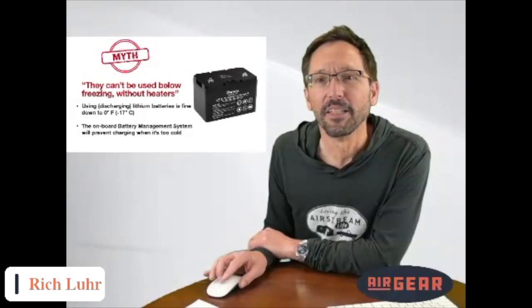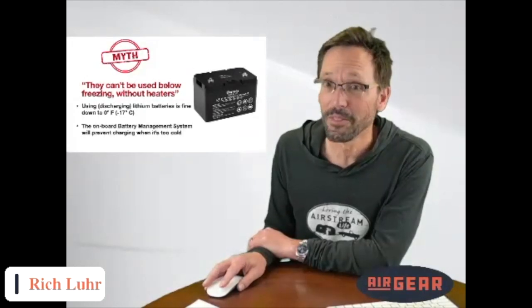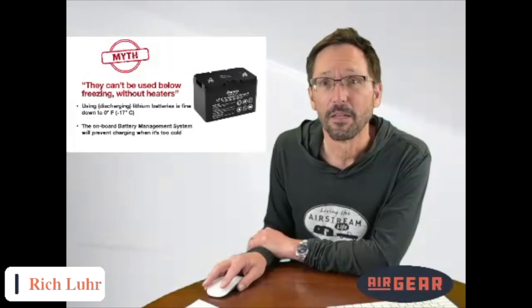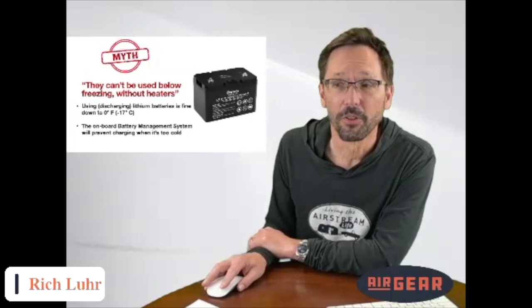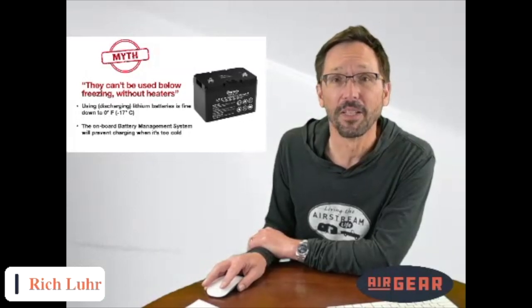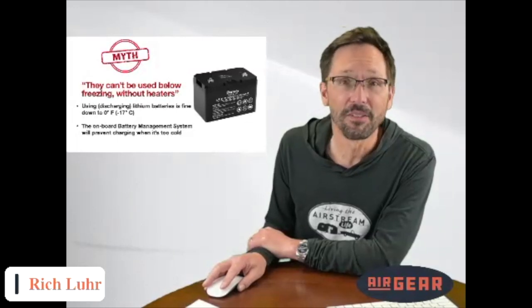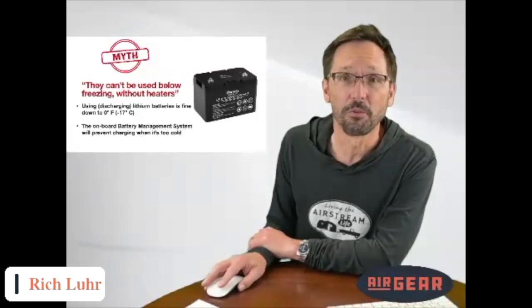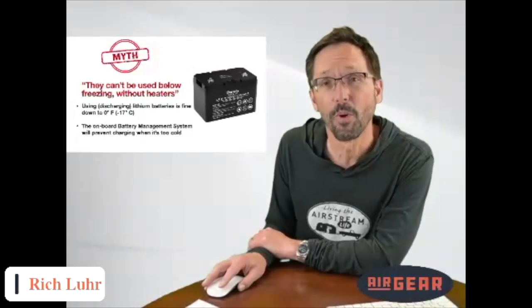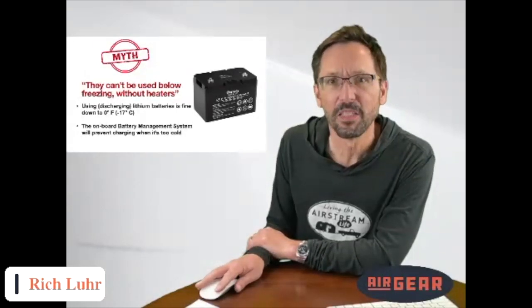Is switching from the AGM batteries to lithium a DIY or a dealer project? That depends on you. I did it myself. I've got a guide on our website. If you go to airgear.store and you look at the guide called Diary of a Lithium Battery Upgrade, you can read my story about what I did and how I decided whether or not it was something I could do myself. You do have to have a few tools. You've got to have some crimping tools. You've got to have some experience with 12-volt wiring. You've got to be a decent handyman. If you've got all that, then yeah, it's a DIY project for most people.